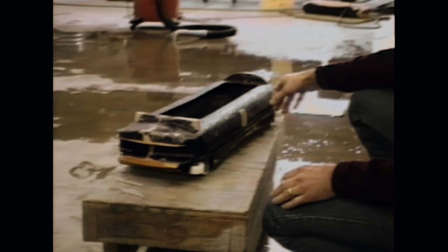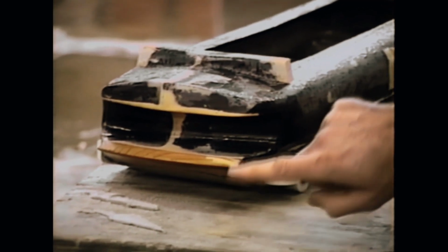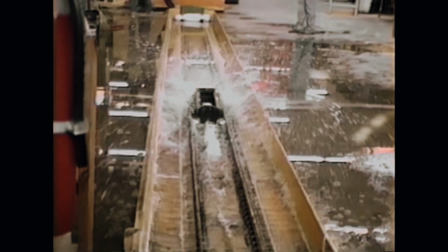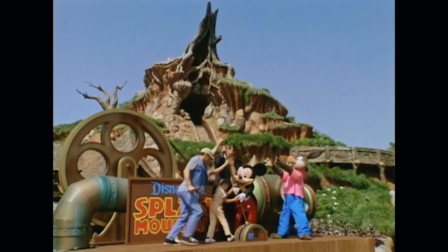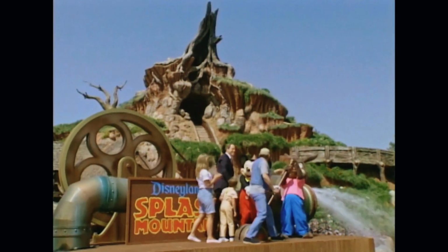So it was back to the drawing boards and redesigned the boats. And it took about 9 months of extra downtime before we got the ride open. So instead of making our October deadline, we were opening July 17th, which was Disneyland's birthday in 1989.